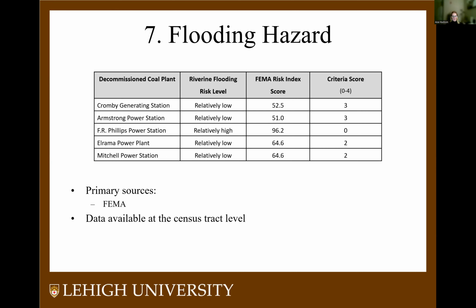Again, same source of data here, just looking at riverine flooding. Obviously, no coastal flooding. None of the plants are on the coast. Most sites, except for FR Phillips, scored pretty well. Now, it's possible that the risk of riverine flooding would be lower for the actual census tract, but higher at the exact site, because all of the sites are located along rivers. But even if the risk of flooding at each site is higher, this parameter alone isn't sufficient to exclude it, because again, nuclear plants operate in Pennsylvania in census tracts with high river flooding risks.